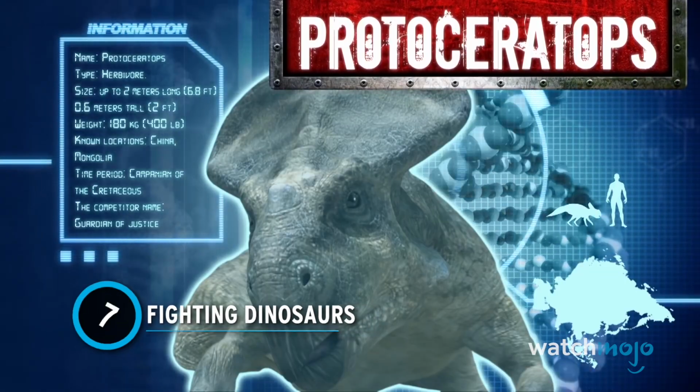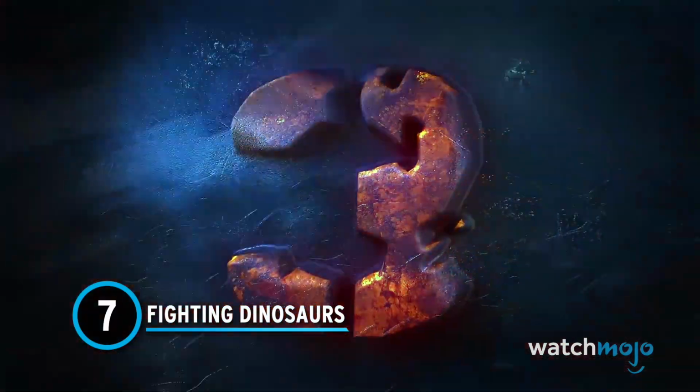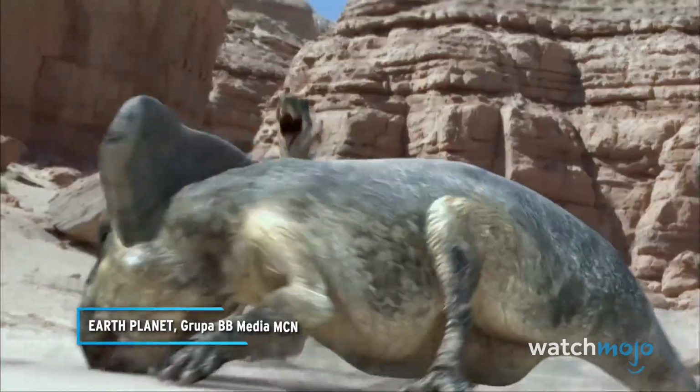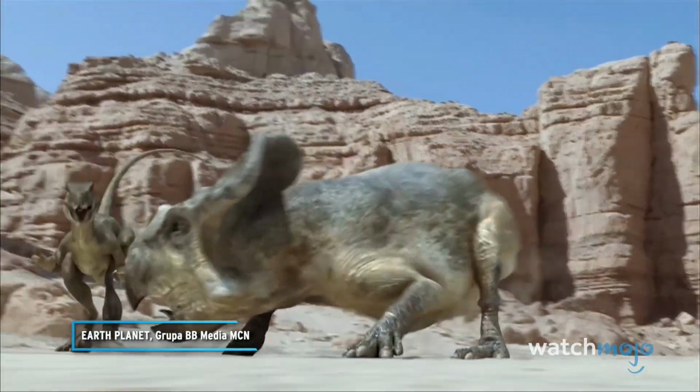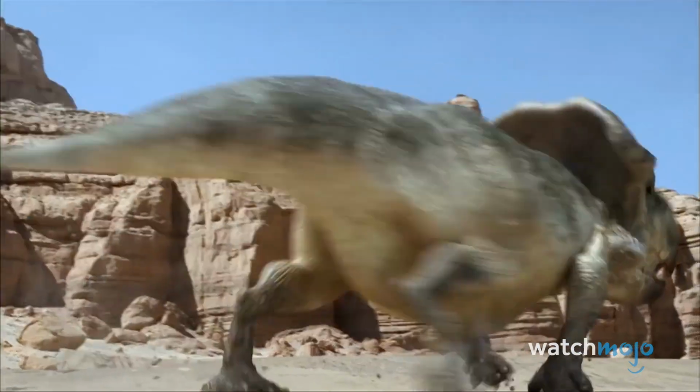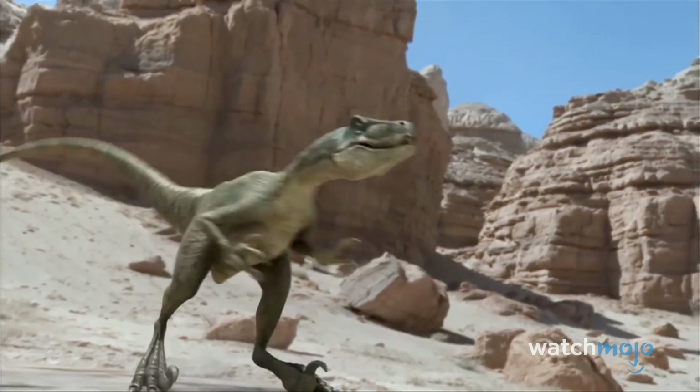Number 7. Fighting dinosaurs. We don't often find dinosaurs in interesting poses. They've been dead for millions of years and die in a variety of ways.